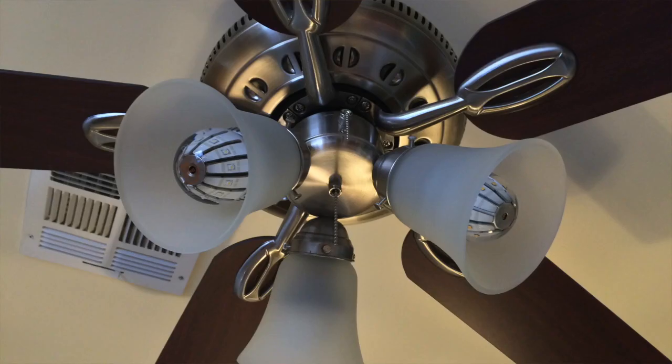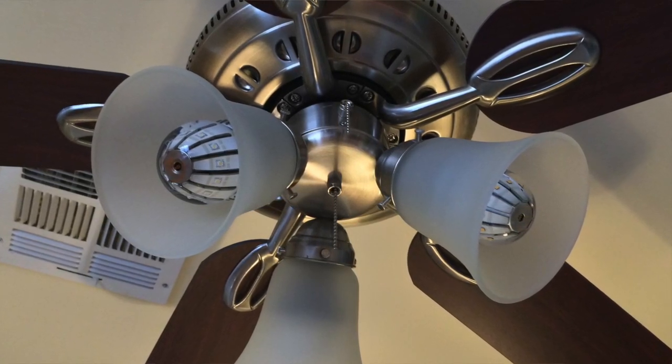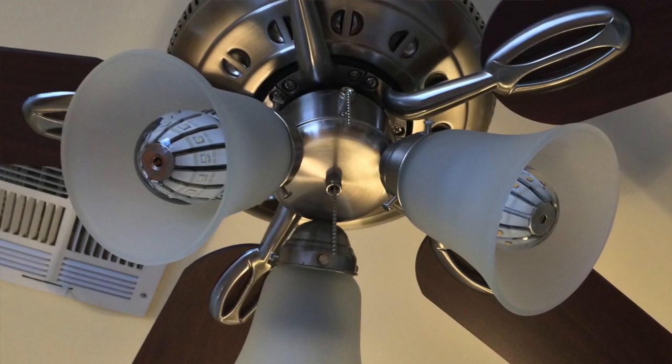Now, I'm really picky about the look of my LED bulbs, or just light bulbs in general, especially if they're going to be exposed. And I just can't go there right now. But I could be wrong, and I could get some, and maybe they're really awesome. So that's a good tip, and I will definitely do a review of one or two of them.